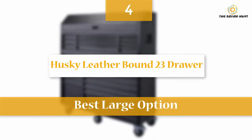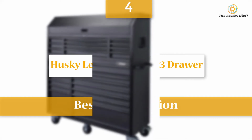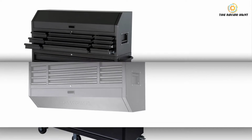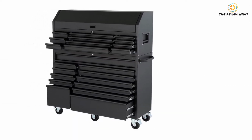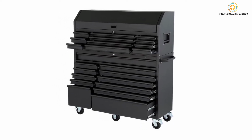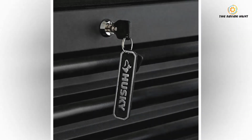Number 4: Husky Leather-Bound 23-Drawer, best large option. Our top pick is the Husky Leather-Bound 23-Drawer. Incredibly, this is a big tool chest. It's built especially for shop owners who really need a reliable and secure system for a large assortment of tools. With 23 drawers and remarkable load capacity, this monster-sized chest is worthy of one's workshop, if you do not mind the hefty price range.